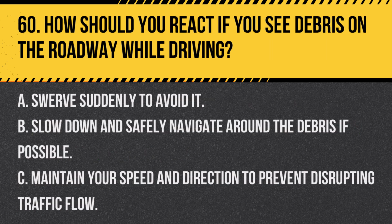Question 60. How should you react if you see debris on the roadway while driving? A. Swerve suddenly to avoid it. B. Slow down and safely navigate around the debris if possible. C. Maintain your speed and direction to prevent disrupting traffic flow.